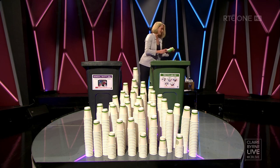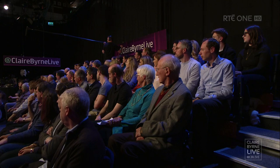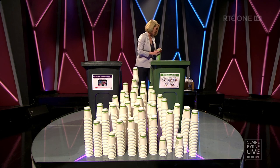Let's take a look at this. People will be familiar with this. A popular brand of crisps. Where do you think this goes? Black bin. And the reason it goes in the black bin is because it has some sort of metal on the bottom and it has plastic on the top and cardboard here, but it's funny old cardboard, and I'm not sure quite whether it's recyclable, so that's not going in my green bin either. Actually, it's going in the black.